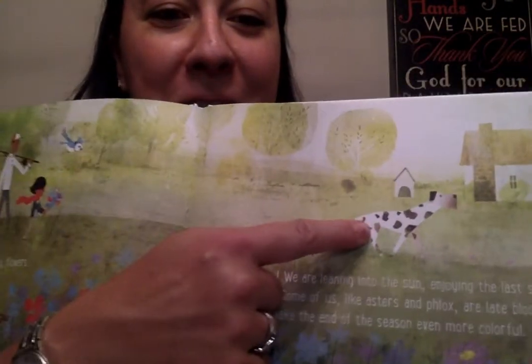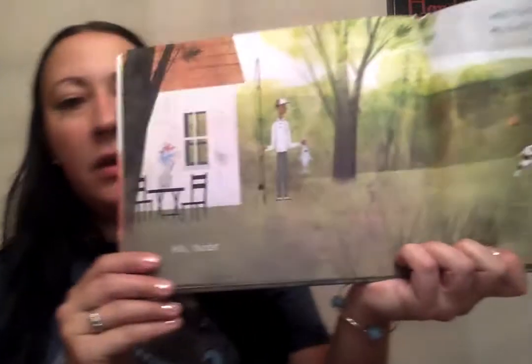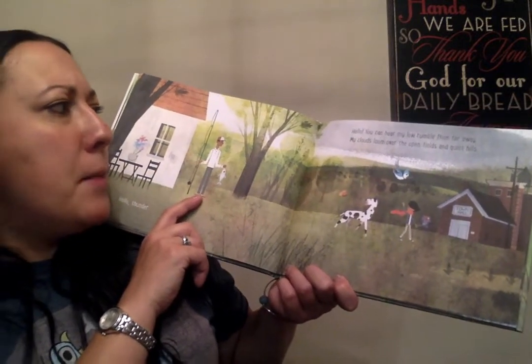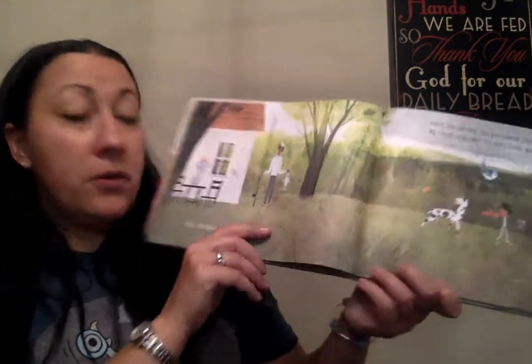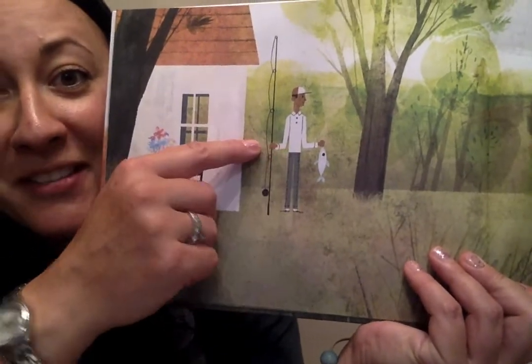Oh, look at the dog. I think that's a Dalmatian. Hello, thunder. Hello, you can hear my low rumble from far away. My clouds loom over the open fields and quiet hills. So this week it's going to rain a lot and we might hear some thunder. Look, there's her house. There's her daddy. He went fishing.